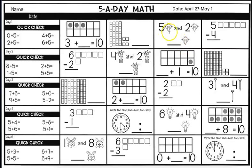All right, the next one, we have 5 diamonds and 2 more diamonds. So you're going to take 5 plus 2 and tell me the total number of diamonds. All right, on the last one, you have 5 boxes here, and we take away or minus 4. Pay attention to the symbol. 5 minus 4. So if you need to, you can mark out 4 of those and tell me how many boxes are left and write it under the line. Okay, for day 2, quick check. 8 plus 5 equals?